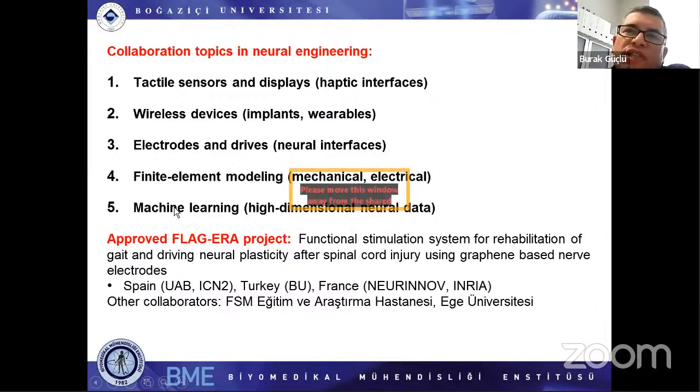And then eventually machine learning and signal analysis processing. So we have a lot of data being collected. It's a high dimensional data. So we need actually people who can support us to analyze that.